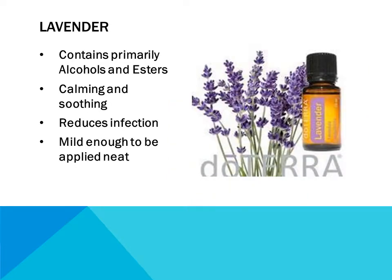And the first oil I'd like to suggest to you for treating any of those different acute injuries is lavender. Now, lavender contains primarily alcohols and esters. So the esters are very calming and soothing, while the alcohols reduce infection, so they're very anti-infectious. And then the doTERRA lavender essential oil is mild enough to be applied neat.